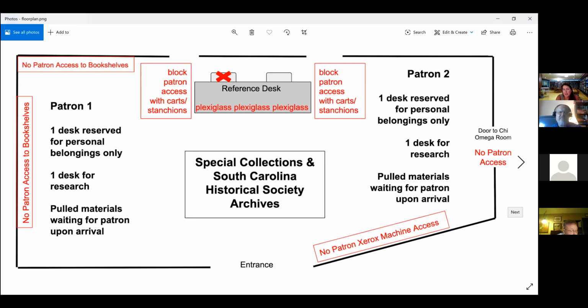As you can see, we aren't going to allow any access to the copier. We haven't really discussed the microfilm machine yet. Fortunately, that doesn't get requested too often anymore.